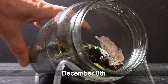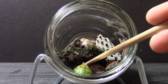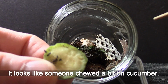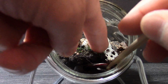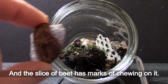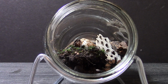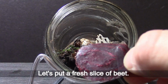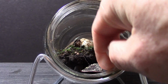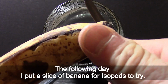December 8th. It looks like someone chewed a bit on cucumber. And the slice of beet has marks of chewing on it. Great! Let's put a fresh slice of beet. The following day I put a slice of banana for isopods to try.